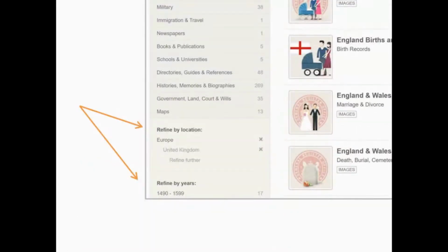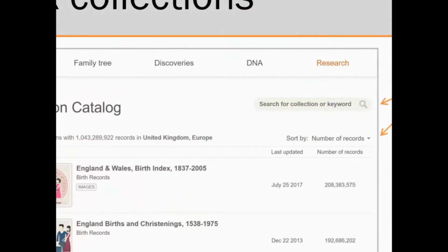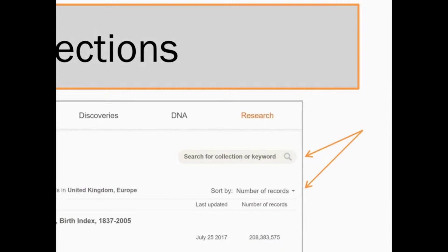If we look here, you can see on the left-hand side that I've refined by location. So from the whole of the MyHeritage collections, I've refined down to Europe, and then below that to United Kingdom. And you'll see that there's a section to refine further. So you can actually look at the constituent parts. You can look for England, Scotland, or whatever. And then below that, there's actually an option to refine by years. And then if we move over to the top right, you can see that there's also an option to search by collection or keywords. So as you get used to doing your British research and you know what collection you want to look at, maybe you want to look at the 1939 register, which is one of the collections I'm going to look at today, you can actually type that in and go straight to that collection.